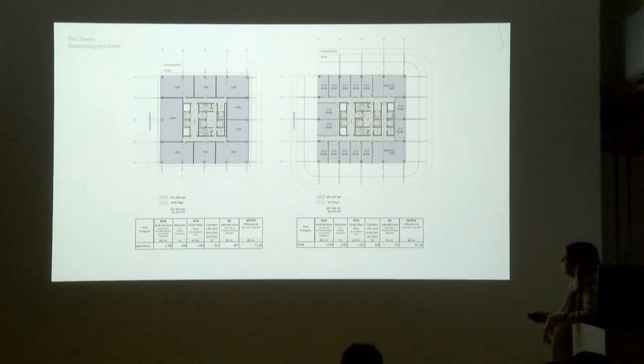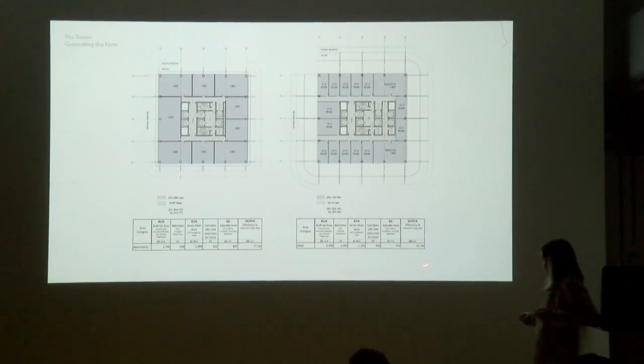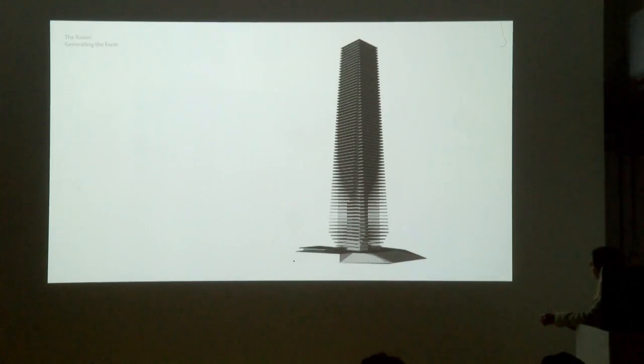The most efficient plan for this type of building is essentially a core with the rooms around it, and these are apartments, and these are the hotel rooms, and that gives you the kind of efficiencies that you're looking for. So this is really the most efficient building that you can do. It's not a very interesting shape. So how do you work with that? And so then we decided to play with this idea of the balconies.